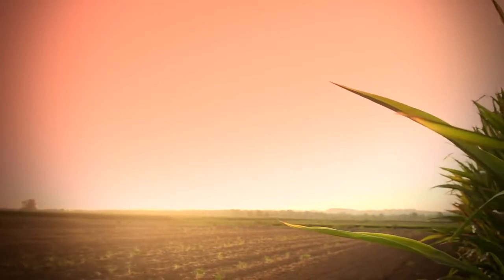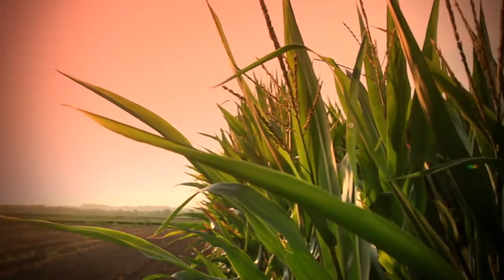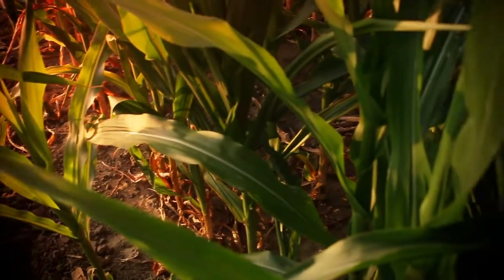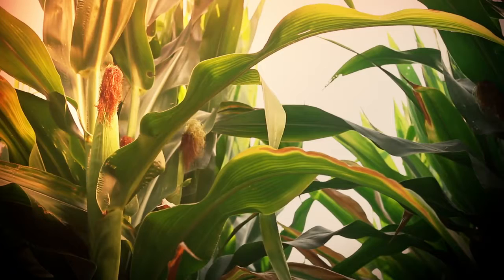For the first two doublings, we really did things on an average basis. So on average, this hybrid is better than that hybrid. But when you look at an individual field, it's really not about averages. It's about the interaction of the soil, the inputs, the hybrid, the planting density. And so when we average things out, we average out a lot of value.